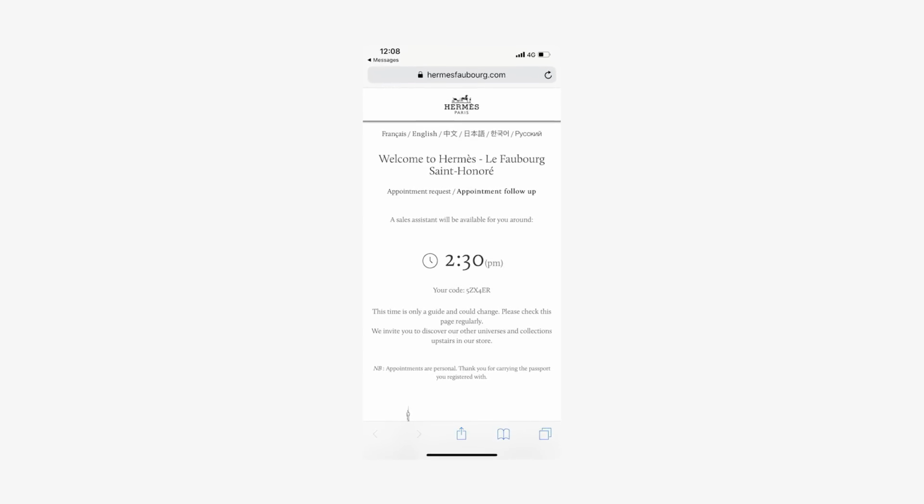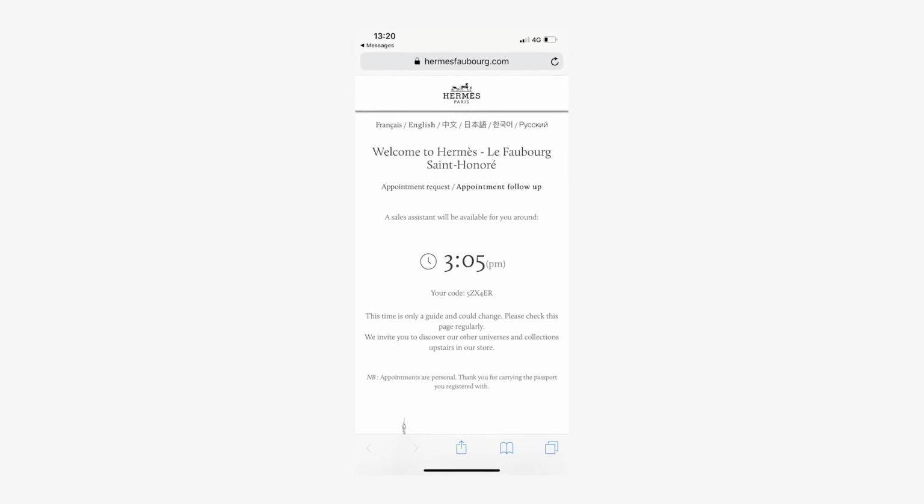Actually, I feel like first it was 11, then it was 12, then it was 1, then it was 2, then it was 3. Then from 3 it moved back to 2, so you constantly have to keep checking what time actually is your appointment. Anyway, the time has finally come. I went to the store. There I waited for around 5 to 10 minutes to be greeted by the nicest sales associate, and she took me to a private room where she asked me what would I like.